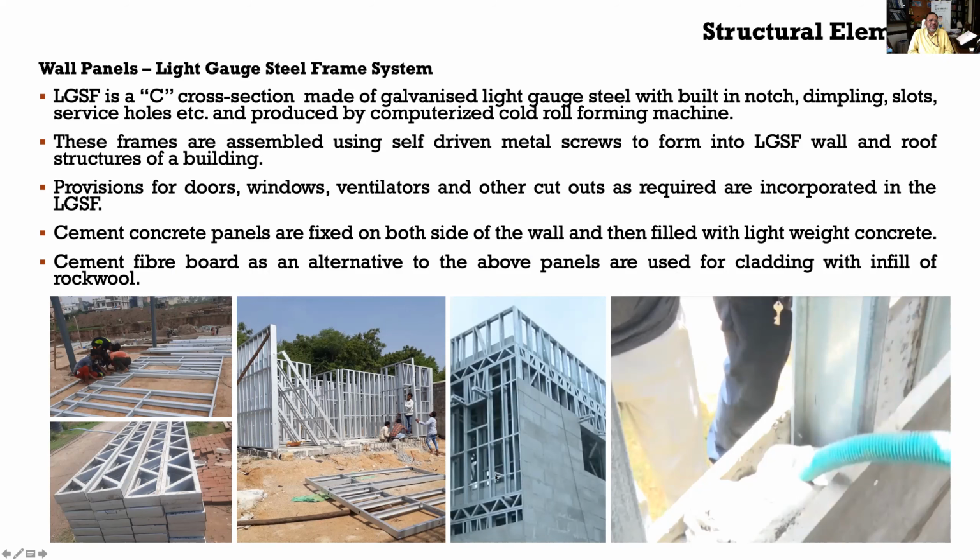A typical section of LGSF is a J section and a C section. They are very thin, having a high strength to weight ratio. In this project, primarily we are using the C section, which is made of galvanized light gauge steel, and there are built-up notches, dimplings, and slots, including service holes for laying services and for connecting them with the structure, with the foundation, and with the steel beams and columns. Being lightweight, they can be manually erected and assembled, and through self-driven metal screws, they can be fixed with your walls, with frames, and with the foundations.